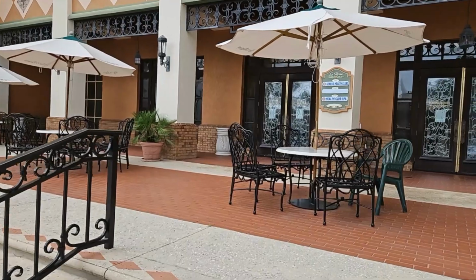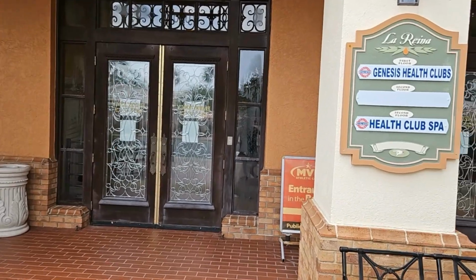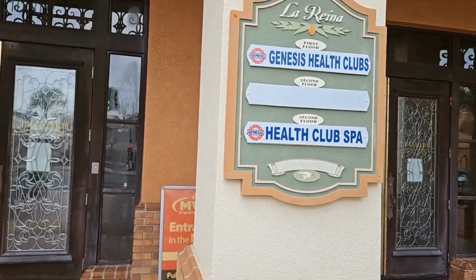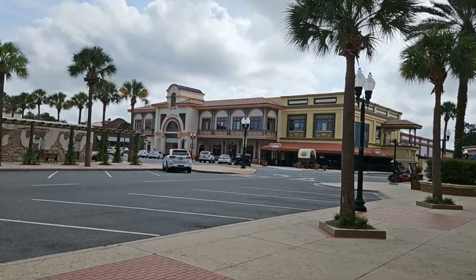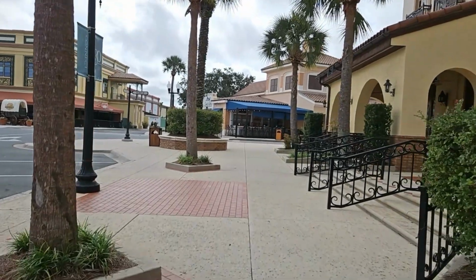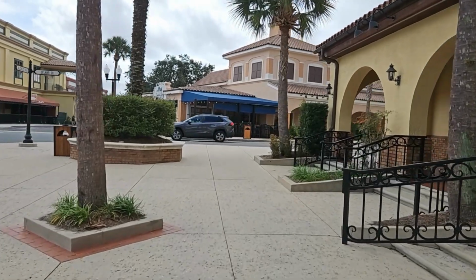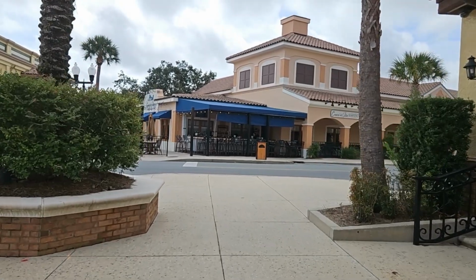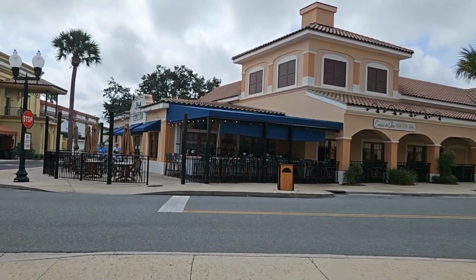Genesis Health Club is here on the first floor. Genesis Health Club. That is not the Villages Health Club. The villages at certain regional recreation centers have a health club. I know there is a health club at Laurel Manor Rec Center. There's one at Seabreeze Rec Center. That is actually operated by the villages. That Genesis Health Club there is an independent. They just lease office space or the building from the villages.